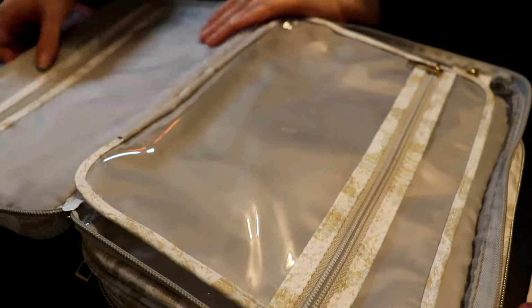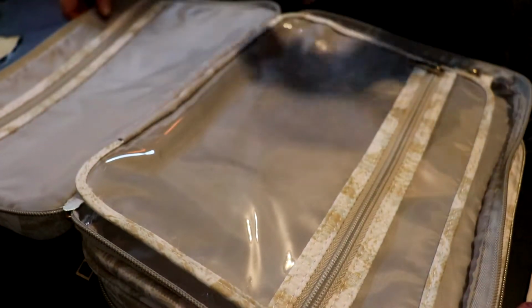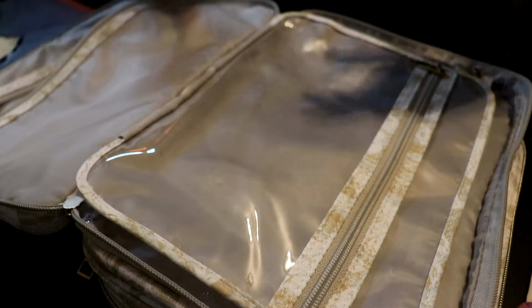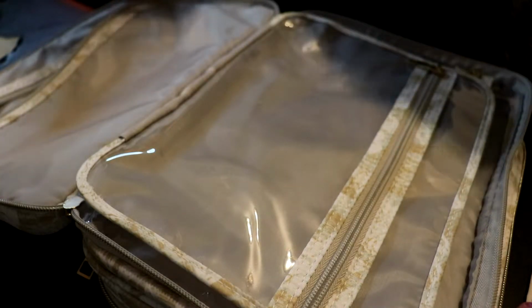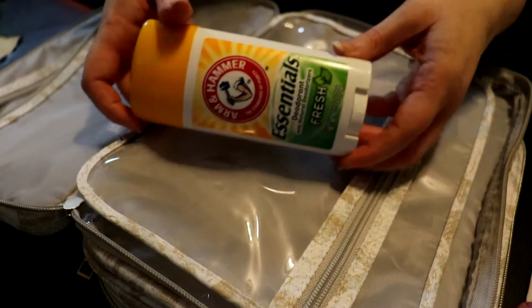So I'm going to start with this pocket right here. This one is where I'm gonna put the things that don't leak but would be a part of your morning routine, your showering and whatnot. And that includes my deodorant.